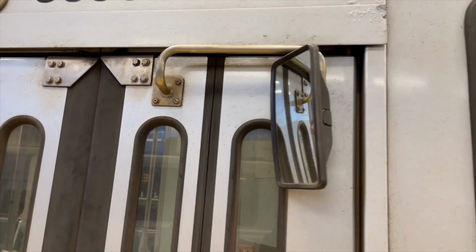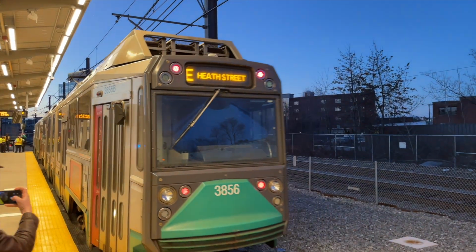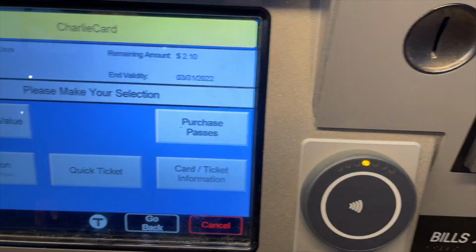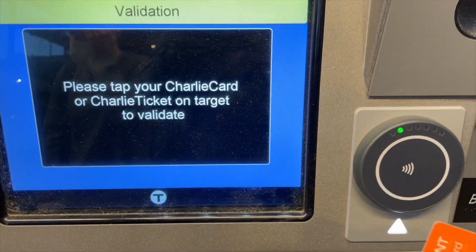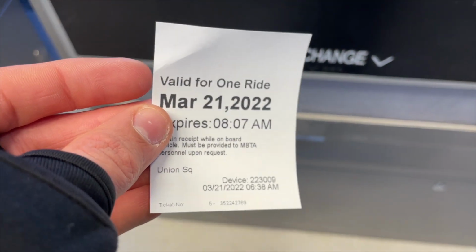One problem with both Union Square and Lechmere is that the MBTA has not installed fare gates at either station yet, and trains use left-hand doors. As a result, the T is requiring passengers to validate their fare in order to prove the fact that they have paid. The process of validating a ticket was not that hard, and it was actually kind of fun. That sure is a nice souvenir.